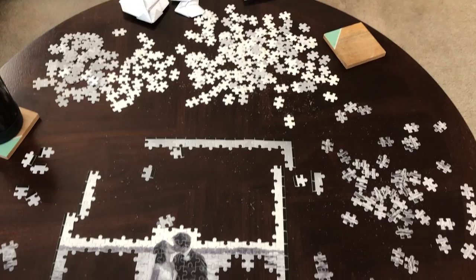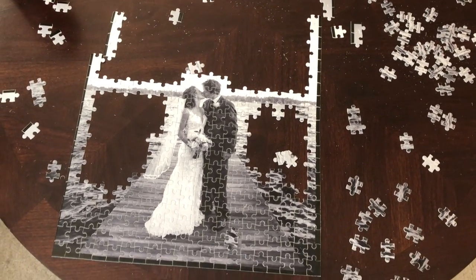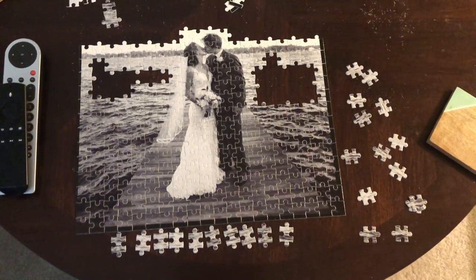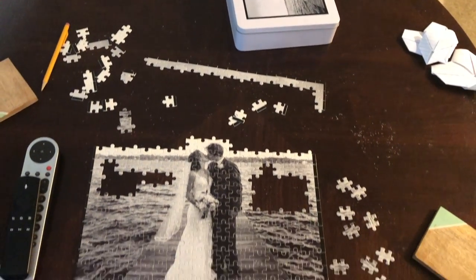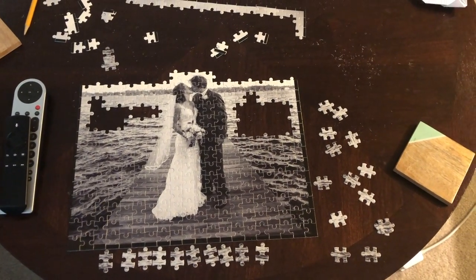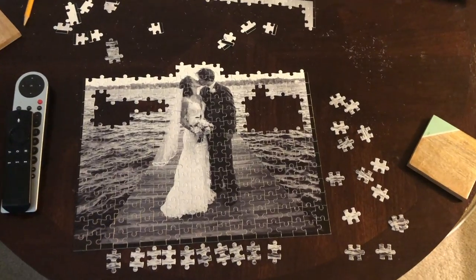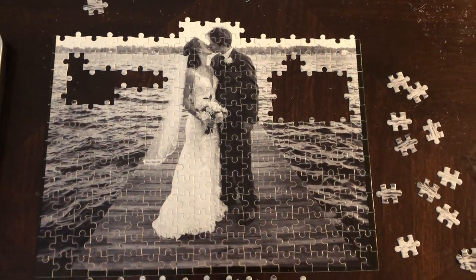It's now the next day. And here's the new progress that we've made. Just want to give you guys another update on our puzzle. It's slowly coming together. It is now February 25th, so it's been a while that we're working on it, but we're getting there. It's starting to look pretty cute if we can just get this water situation figured out.